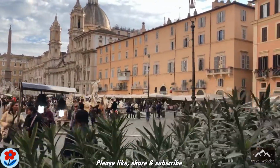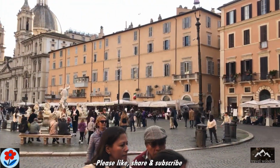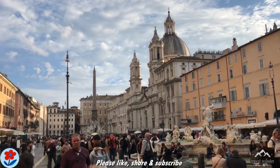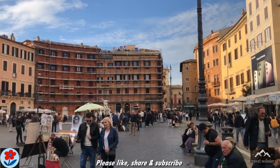Moving on, we arrive at the Neptune Fountain, located in the heart of Rome's historic center. This magnificent fountain features a grand statue of Neptune, the Roman god of the sea, surrounded by tritons and sea creatures. It's a true masterpiece of Baroque art and a popular meeting point for both locals and tourists.